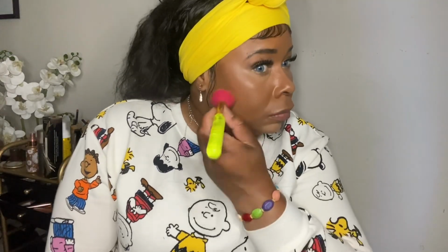Let me just leave it alone because I got too many powders on the face. But yeah, I think it's pretty. Wow, I think it's really pretty. So we gonna add a blush.